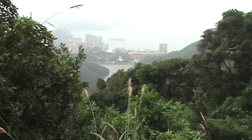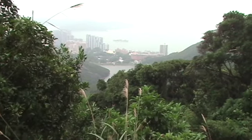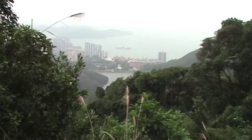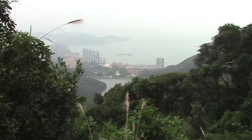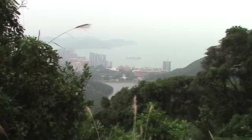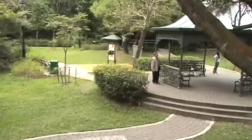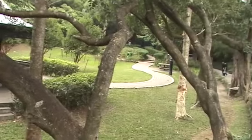Down below is the Pak Phu Lam Reservoir, which in 1859 was thought to be the most imaginative solution to getting fresh water for Hong Kong. The water drained off this mountain slope, of course, collected there and then moved by aqueduct to Hong Kong. Results of a contest. And here, quite a lovely park extension area.